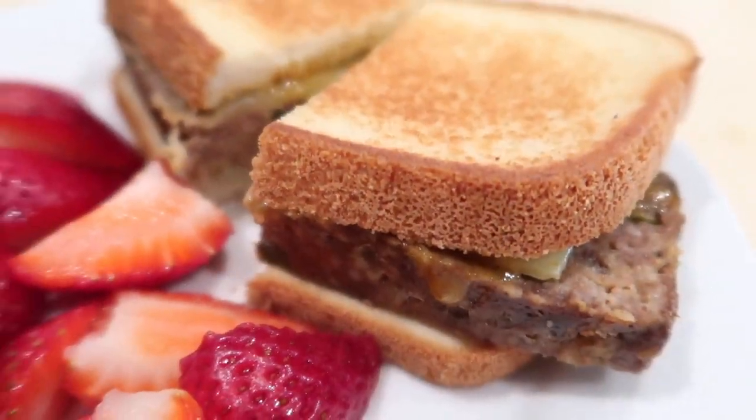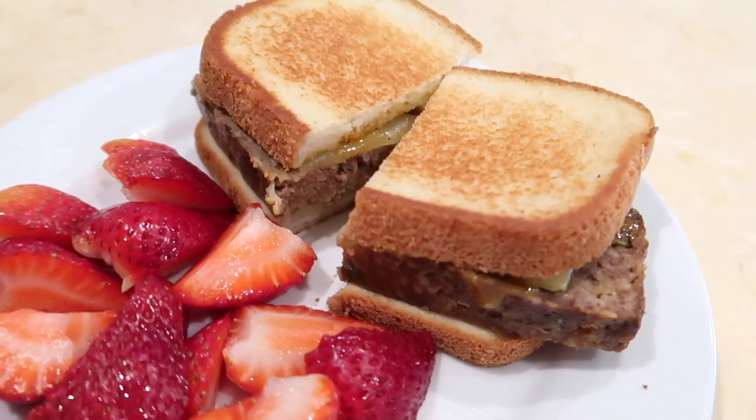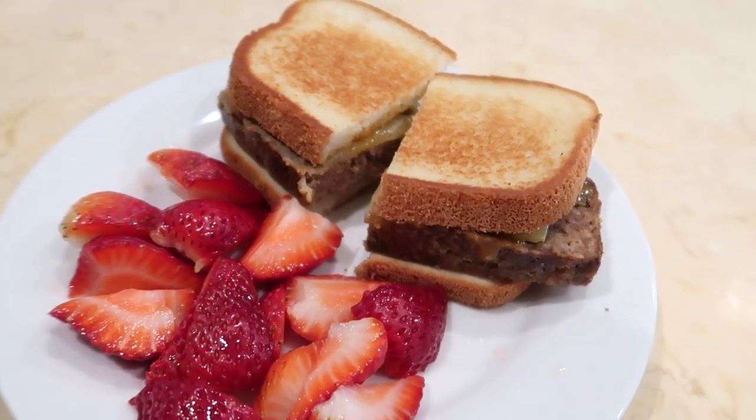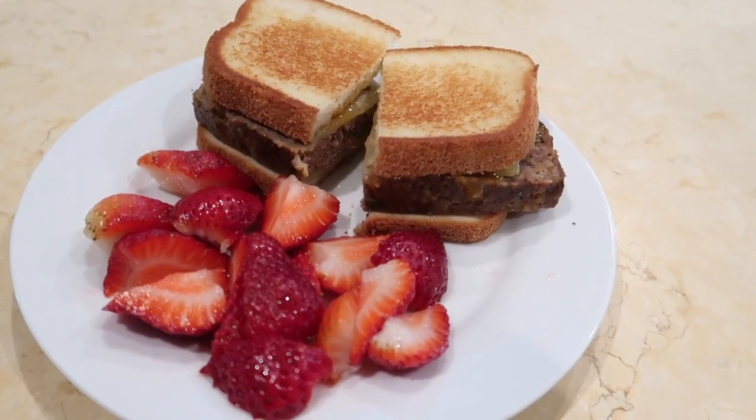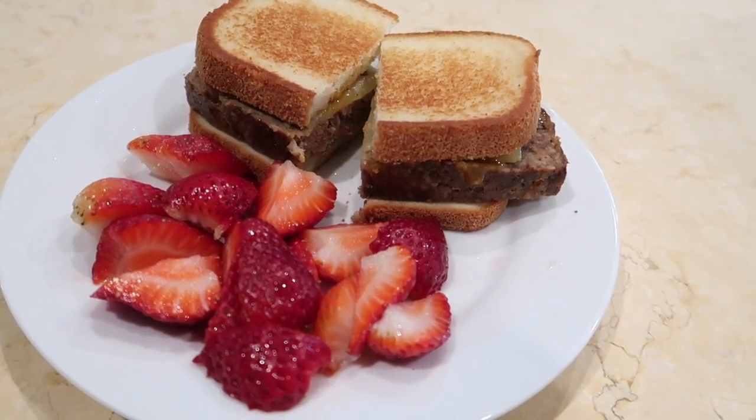So I want to suggest sort of thinking outside the box a little bit with your leftovers, because it's so easy to make a little extra when you're making dinner so that you can have a quick and easy lunch later in the week.